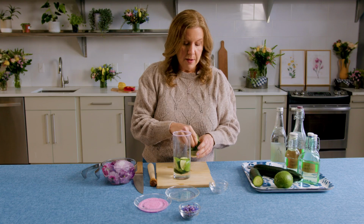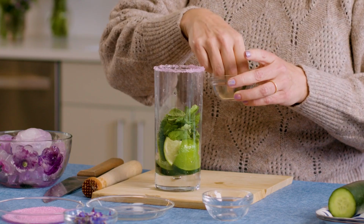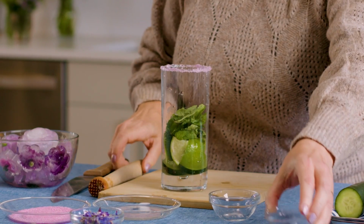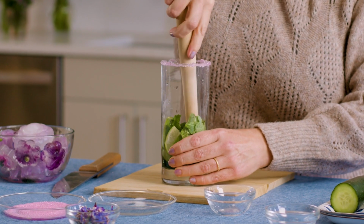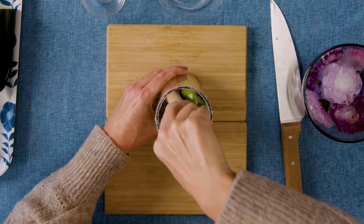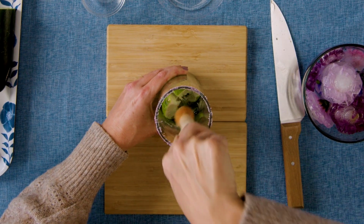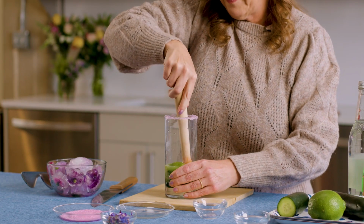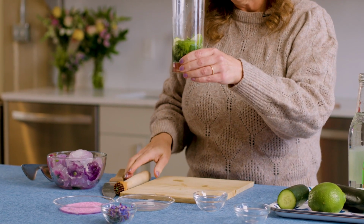Okay, now it's time to add in the mint. So you want to add a good handful. Again, you can't really go wrong. It's a nice fresh taste. You're gonna muddle that at the bottom of the glass with the rest of the juices that you already have. That's gonna add a really nice, fresh taste. Absolutely perfect for a hot summer day. Really refreshing. Okay, you can see all that fresh juice we've created at the bottom of the glass here.